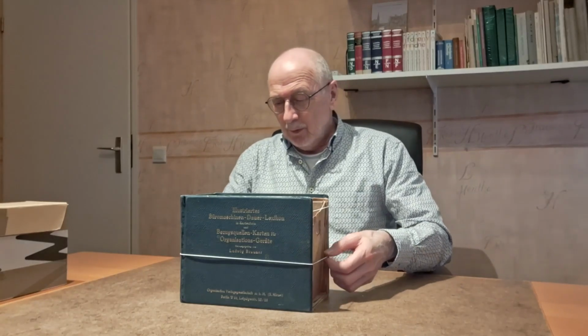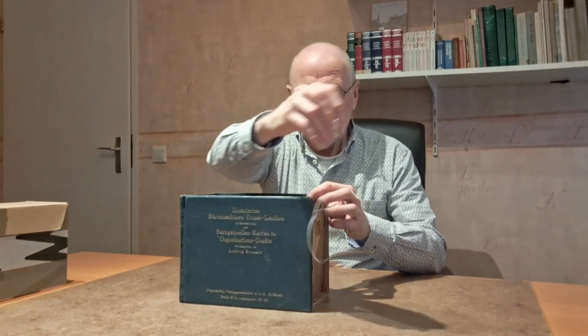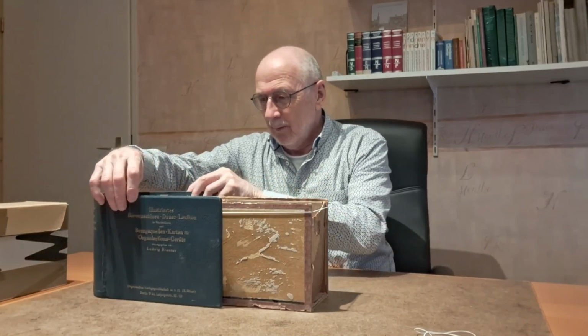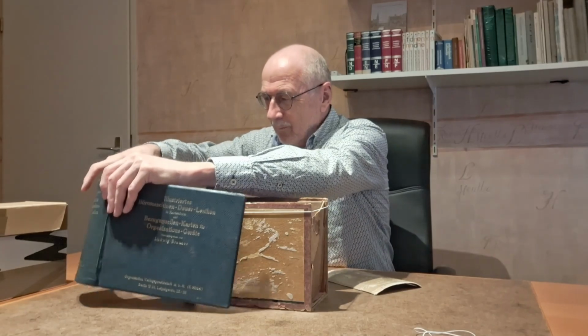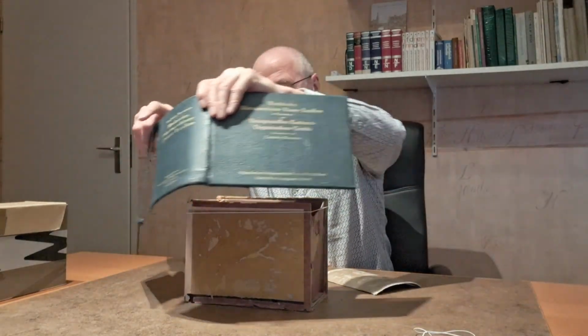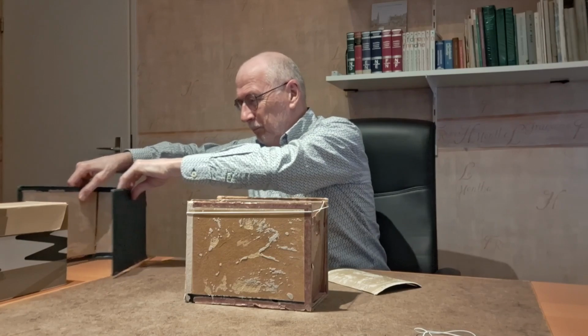First I will show the damage to the cover. I'll take off this elastic band, and now you can see this is a loose part and this is almost completely torn. I will gently put it aside.